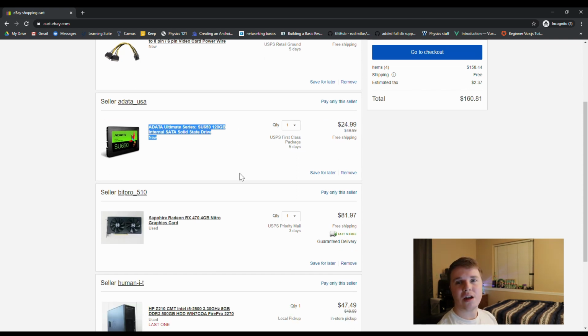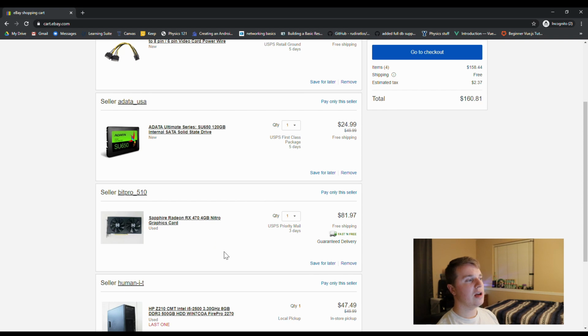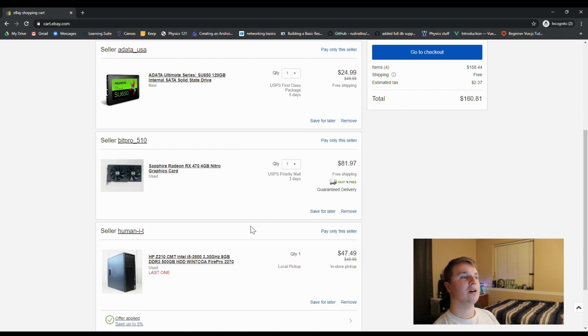Because that'll just make your boot times and make your computer feel way faster, right? If you're not used to that. So even though it already has 500 gigs, I would definitely try to get an SSD with it. And prices on those have been going up a little bit, so you might have to spend a little closer to $30. And then, so that's practically your build right there.